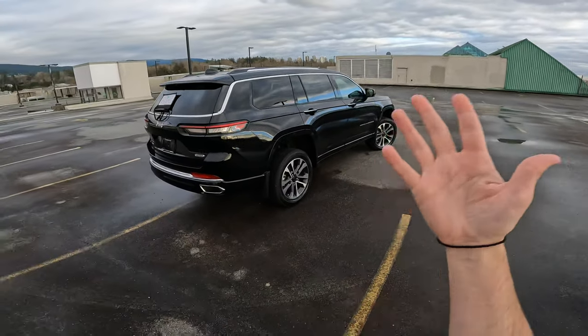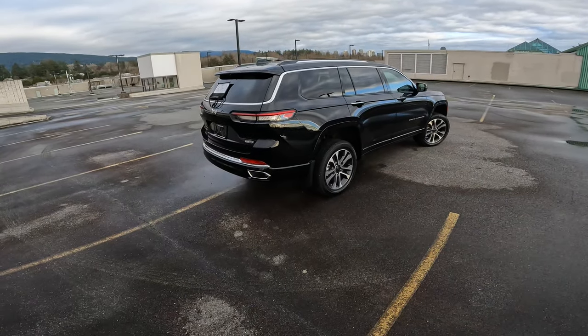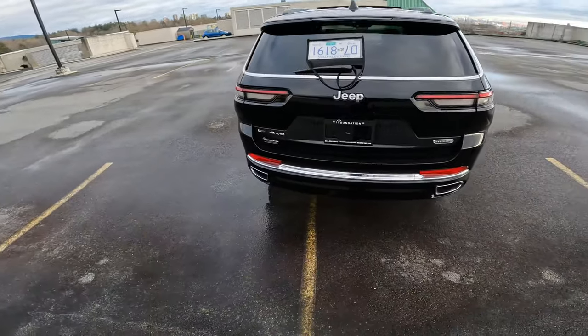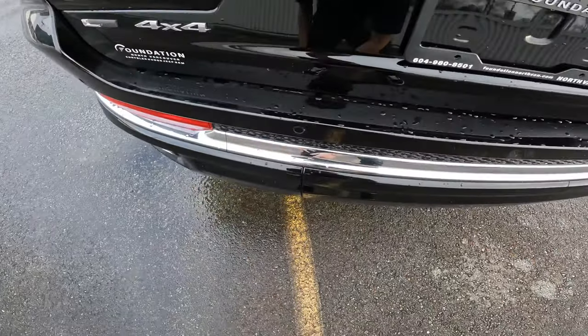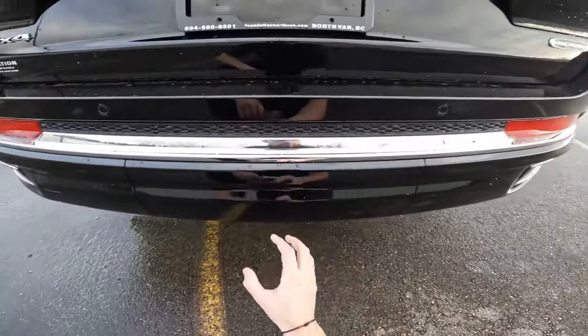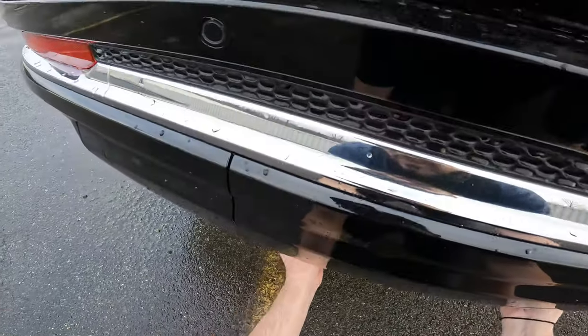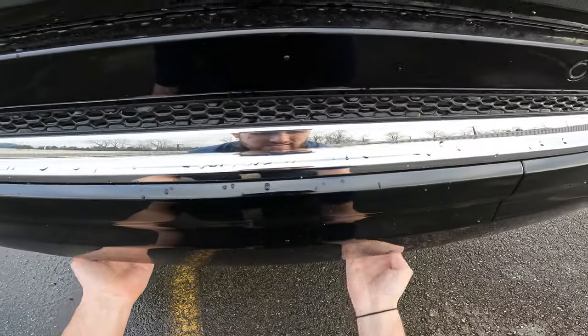Absolutely sexy. We got it raised right now with the air suspension just coming up off the ground like a monster. Got our exhausts on both sides with some beautiful chrome just right here. And I believe we can take this off, and you got your tow hitch right there as well. Very nice. It's just two buttons and this should come off just like this.